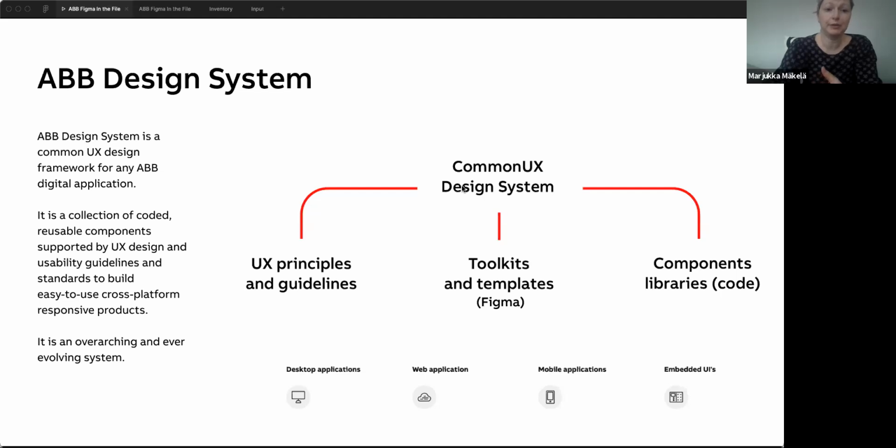So we will tell you about our experiences on how we built them, how we work on them, how we distribute them. One thing that I still want to mention in this context is that this design system that we have created is serving a very wide range of different applications and products at ABB. So the ABB digital offering consists of applications that run on desktop, web and mobile, as well as embedded user interfaces. And that creates a strong demand for efficient collaboration with the hundreds of teams that we have at ABB. Let's take the next slide.